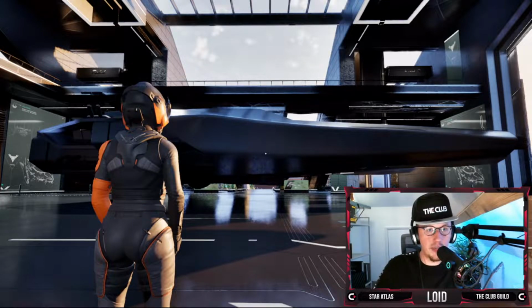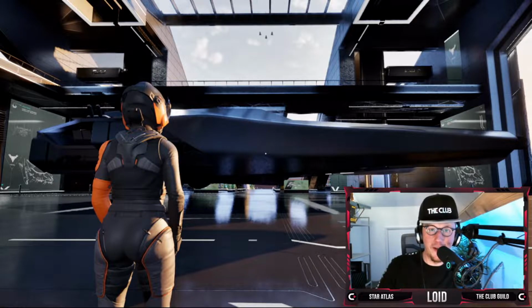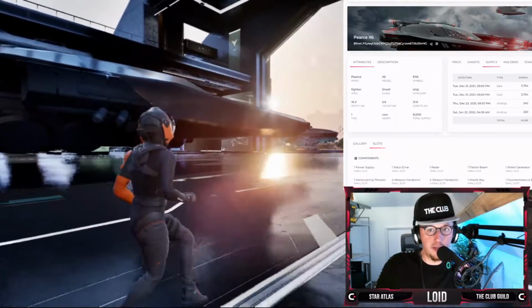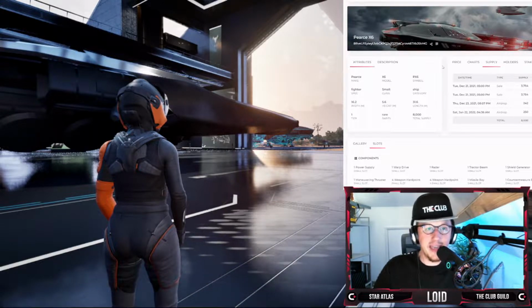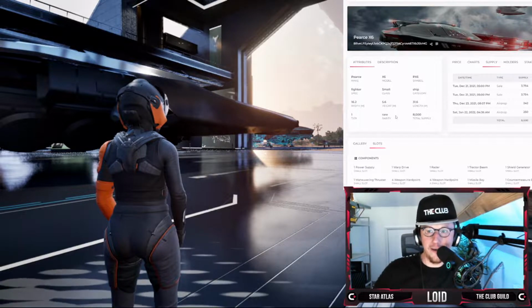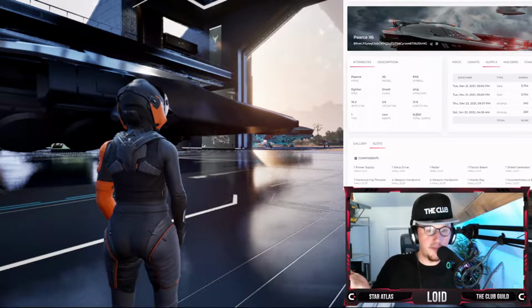However, let's take a look at the X6 in the Explorer. Explorer.staratlas.club, link down below. Let's calm down. Get a nice view. Alright. So, this is the Pearce X6. It is a small class fighter ship. 16.2 meters wide, 5.6 meters high, 31.6 meters long. It's classed as rare. And it's got a total supply of 8,000 until we can start manufacturing them in-game.